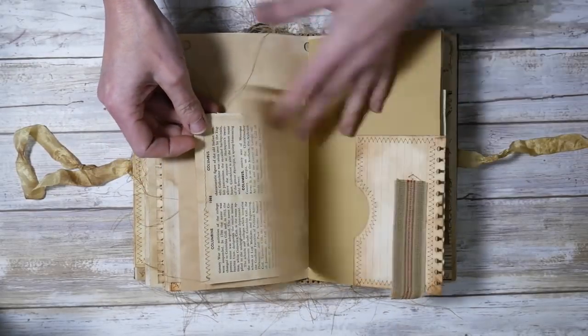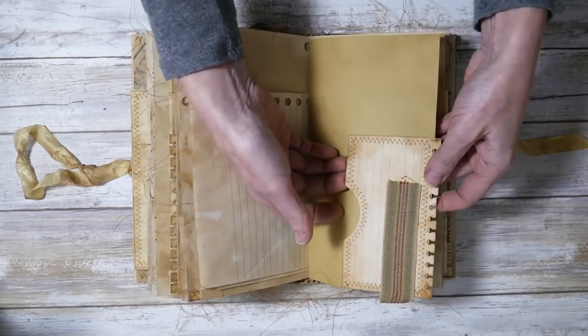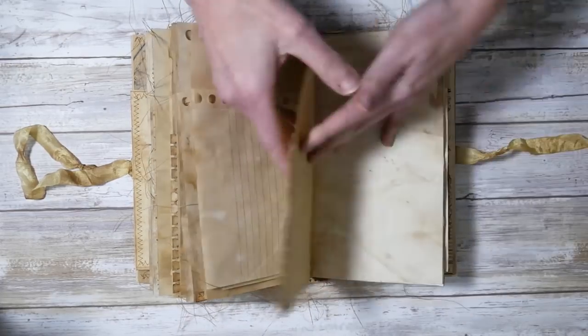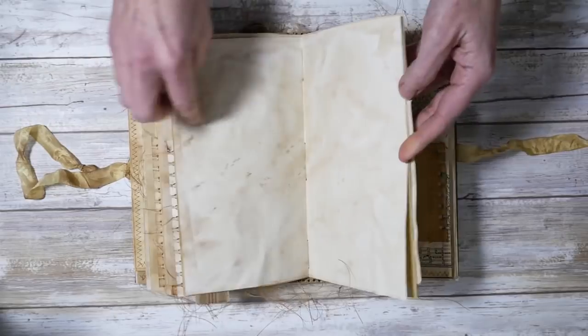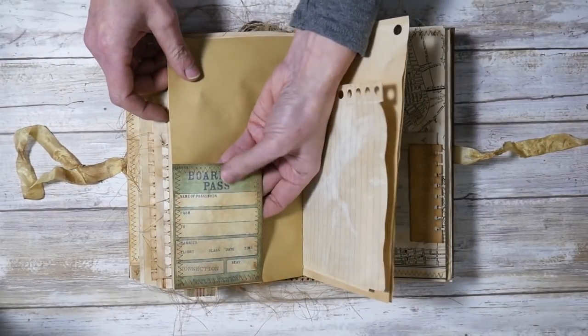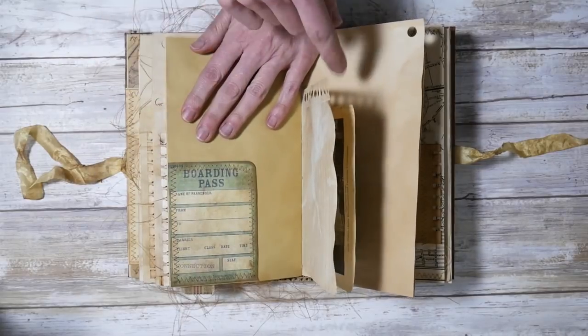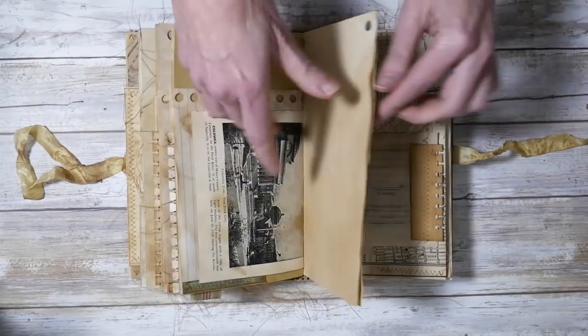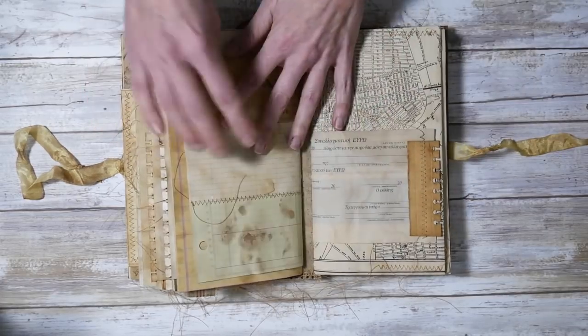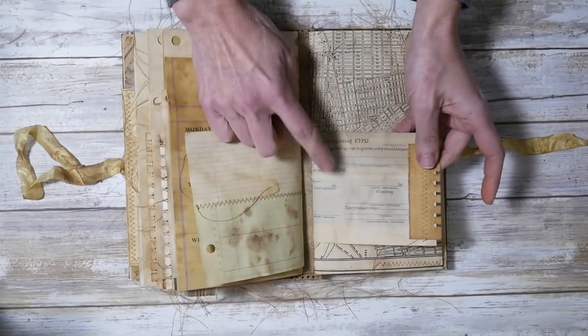It's got quite a bit of sewing in it. Here is another pocket right here with some textile sewn on, kind of a masculine look to it with the stripes. And another pocket made out of a little boarding pass ATC card. Some more sewing. And this is Greek.